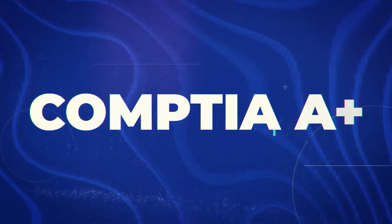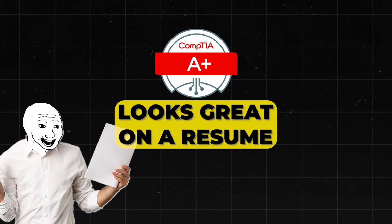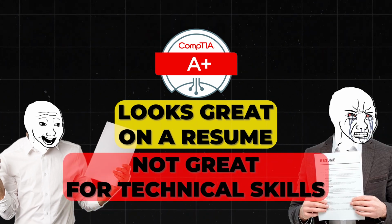It is excellent. Next is the CompTIA A+, and it looks great on a resume, but it's probably not that great for technical skills.